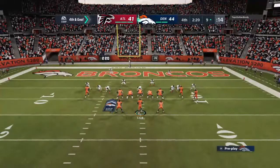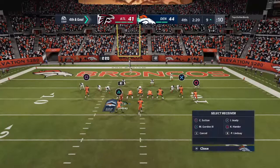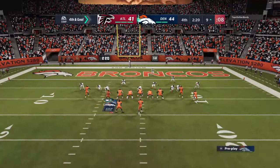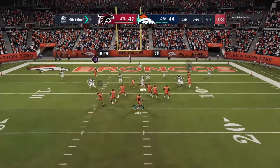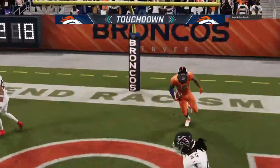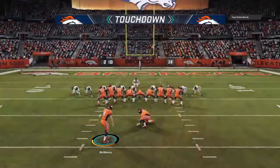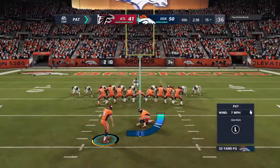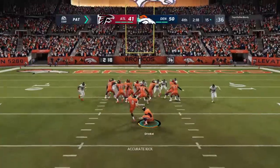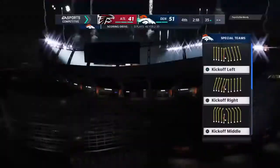Mike 5-4. Mike 5-4. They'll go for it. It's Locke, and that is caught. Touchdown, Denver. Cortland Sutton on the touchdown pass from Drew Locke. And the Broncos push further out in front. 4th and goal, and they found a way to throw it in the end zone for a touchdown.